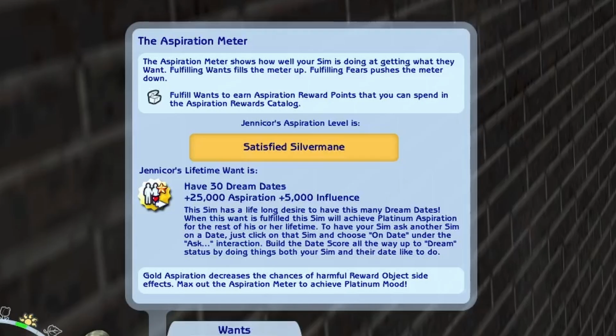Now, all of the Tricou family members have lifetime wants. However, because they came with the Nightlife expansion, their lifetime wants are extremely limited. So I decided to use my lifetime want chooser to check out what was available to them based on their personality and interests, and give them all fresh lifetime wants. As a pleasure sim, Jennicor had the option to have 30 dream dates, which I think is absolutely perfect for her, and you will see why when we look at her traits and get a little bit more into Jon's story.